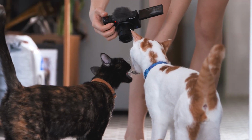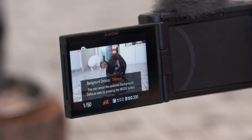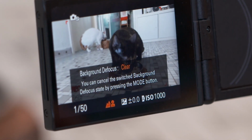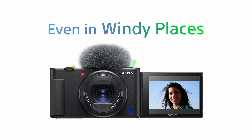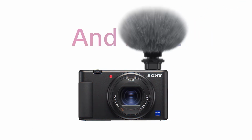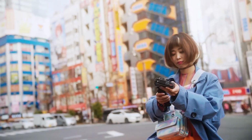And then there's also this thing called the bokeh mode. It allows instant background defocus for a pro editor touch. The ZV1 even delivers on the audio front. It has a forward directional mic and a detachable windscreen, so your sound is clear and crisp. The 3.5mm jack means you can boost your audio setup further if needed.